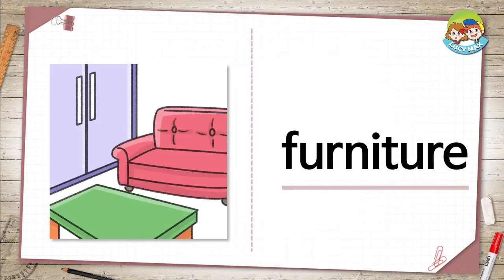Let's study some words with pictures. The first word is furniture. Chairs, tables, and sofas are pieces of furniture. What furniture is in your room? What furniture is in the kitchen?